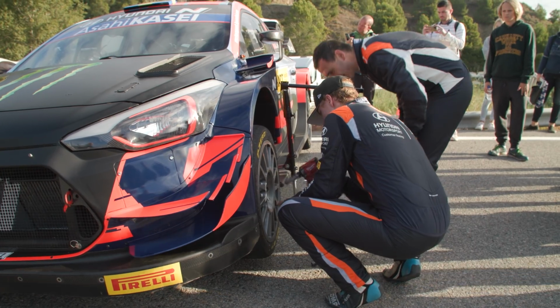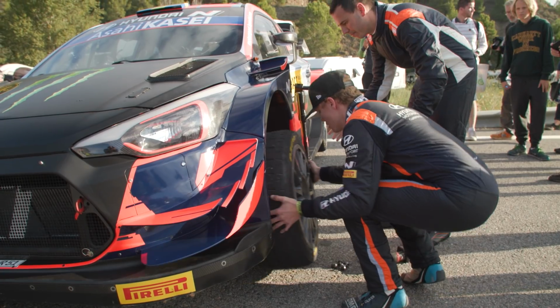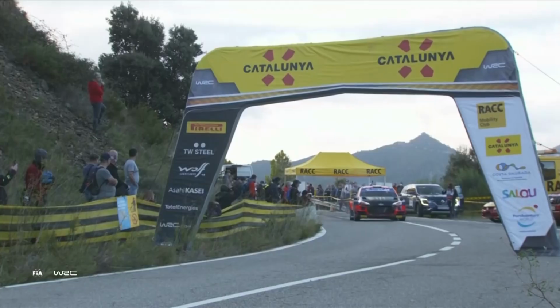We saw him at shakedown making changes to the car already. Those kind of changes are to be expected. He's changing the settings on the car. Quite bad oversteer. Was it oversteer or understeer? It was understeer, guys, wasn't it? It was understeer, sorry, he was suffering with. So, looks like he sorted that out.